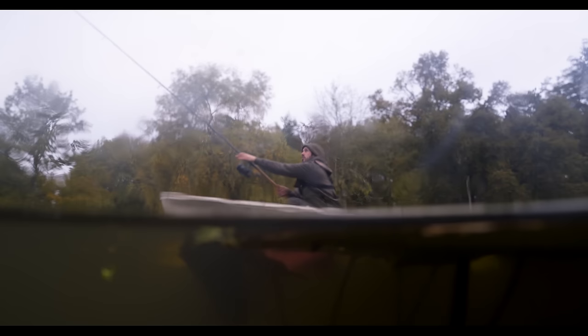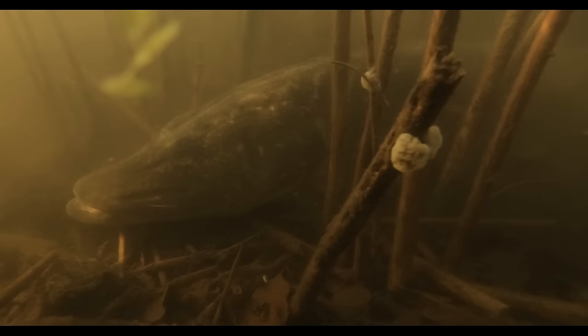Pike are an extremely versatile fish. They can be found in a number of different waters, from rivers to estate lakes, ponds, gravel pits. They're very adaptable. And I think that's what people really like about pike fishing, that you don't have to go to specific areas in the country and fish certain waters. Pretty much, you find them all around, which is great for the pike angler.